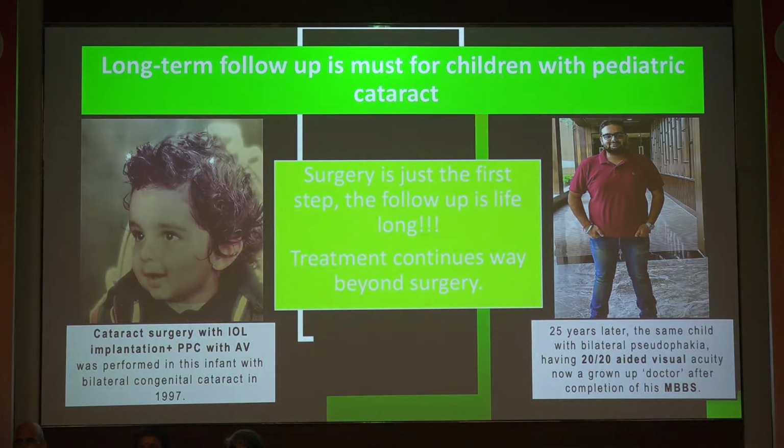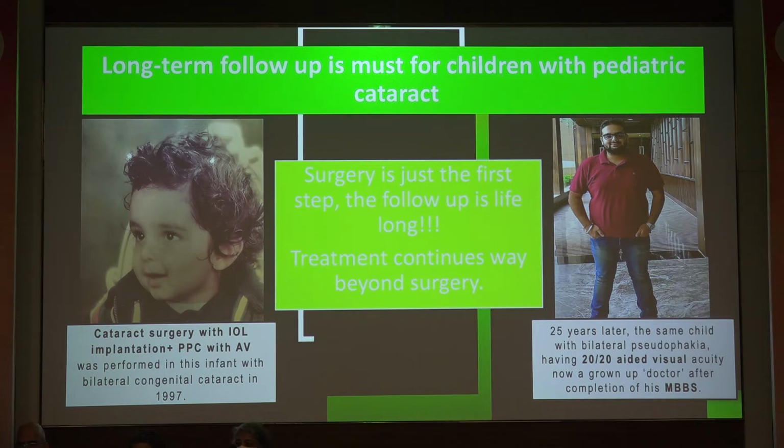And I have a child which I have shown as an example yesterday also. In 1997 I operated on this child for infantile cataract and I have followed this child for 25 years. At that point of time I did primary posterior capsulotomy and anterior vitrectomy. That was the start anywhere in the world. And this child after 25 years has bilateral pseudophakia, 20/20 visual acuity, and has grown up to be a doctor.